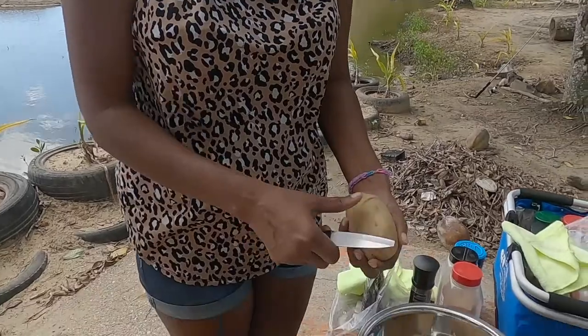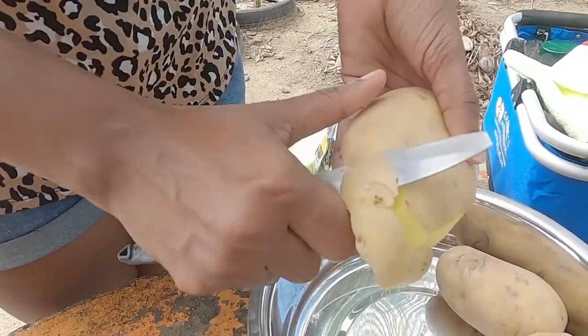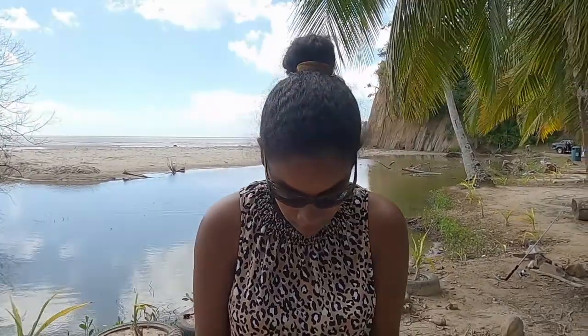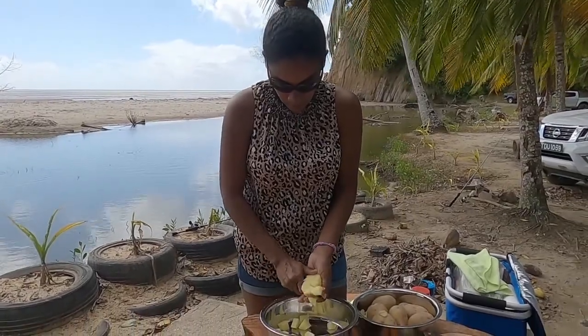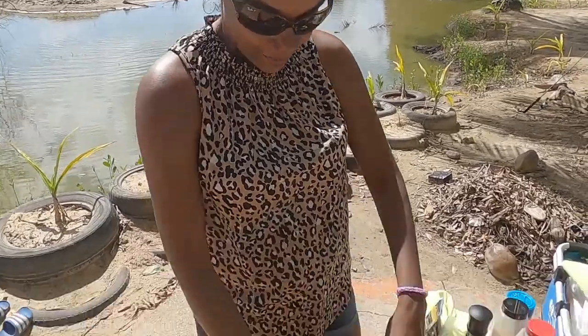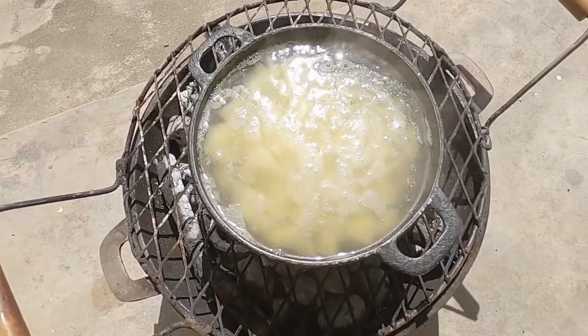So now we're going to peel the potatoes for the mashed potatoes. I don't want to bore you guys with all the details. So, here we go. While that is boiling, we're going to do some vegetables.